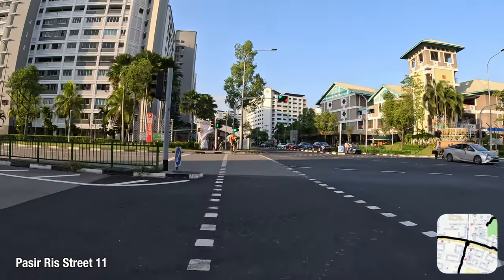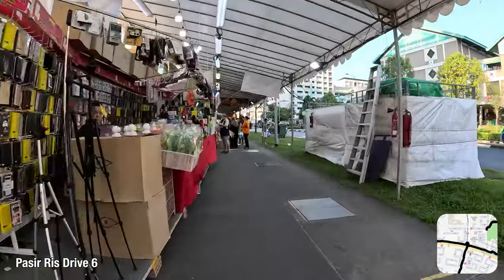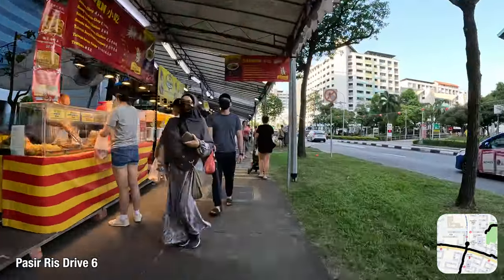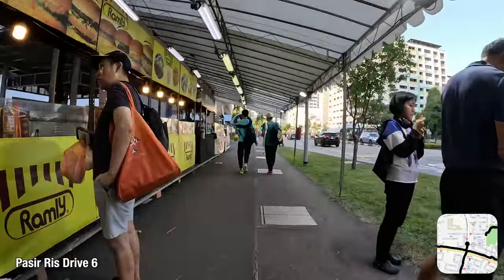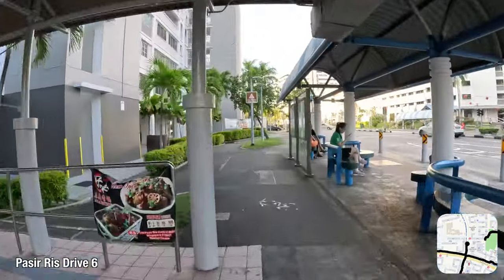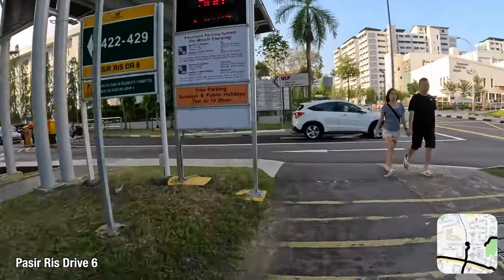Crossing Pasir Ris Drive 1, I now move along Pasir Ris Drive 6, where there is a pasar malam in my way. This is a very common method of setting up such temporary roadside fairs, by repurposing shared paths. However, you don't see such events organised on the road. Road closures for vehicles for pasar malams seem to be unimaginable in Singapore for some reason, but it would help to bring a little bit of that car-free Sunday vibrancy to the heartland and provide residents here a respite from the noise and pollution of motor vehicles.